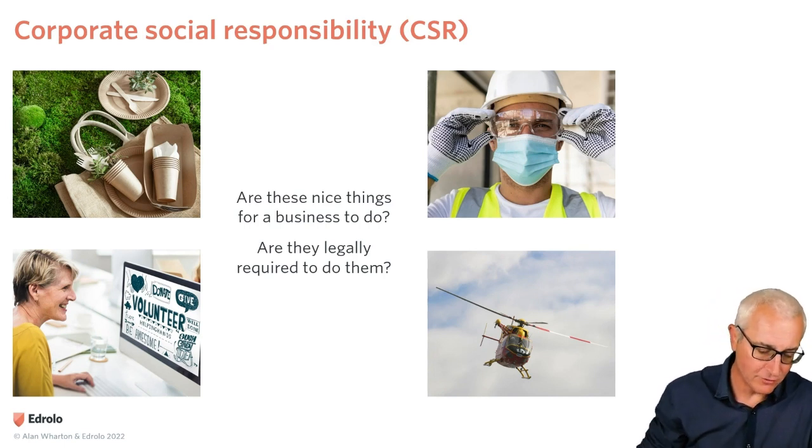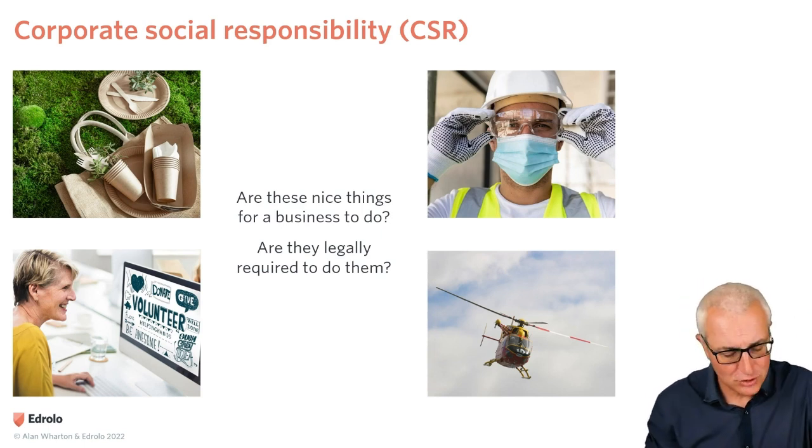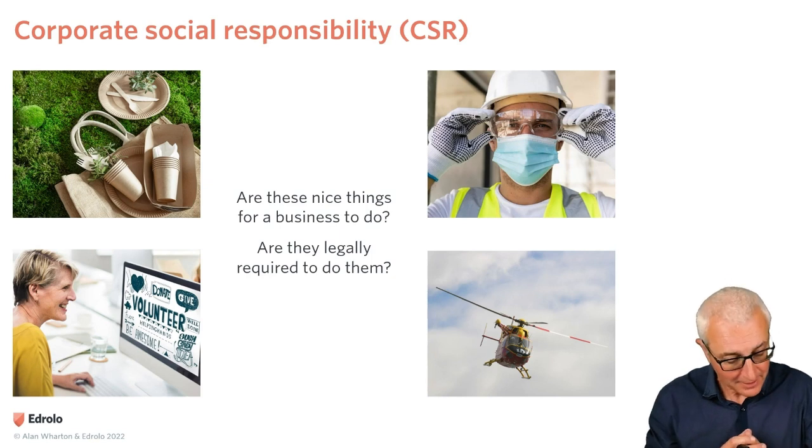Okay, so here in the top corner, we have a picnic set for a lovely day in the sunshine, but it's all made from recycled wood and cardboard. So the items are all environmentally friendly and sustainable.